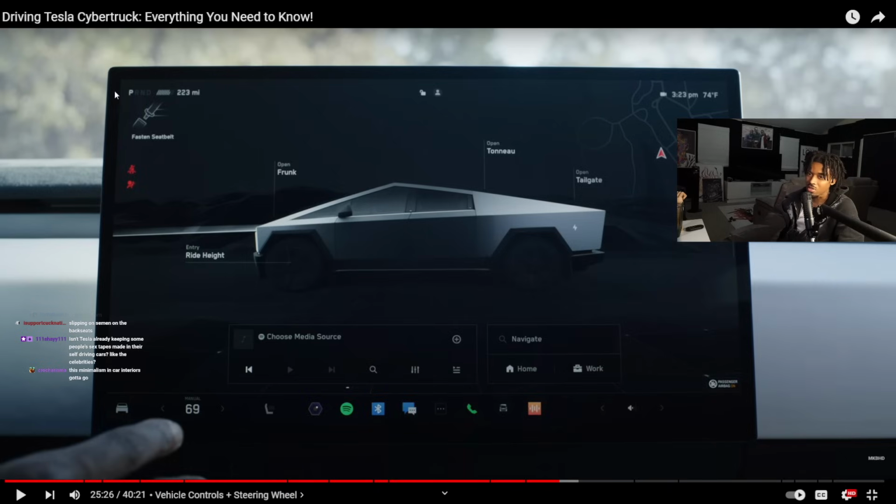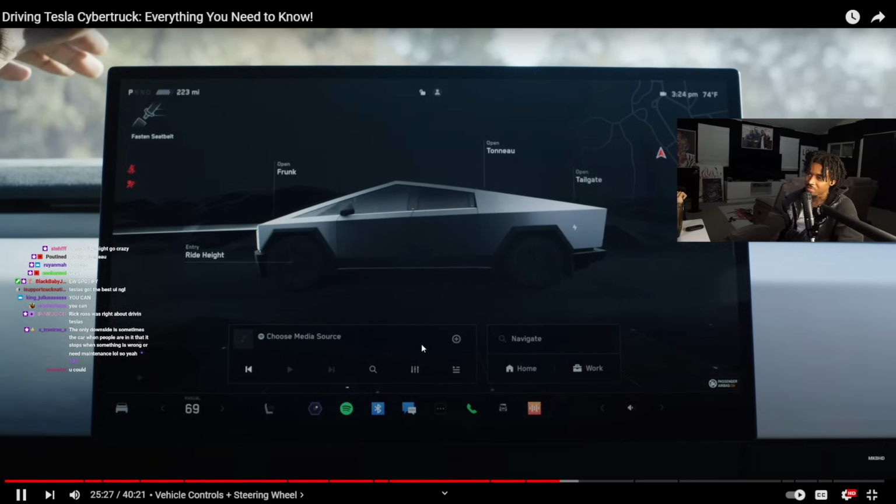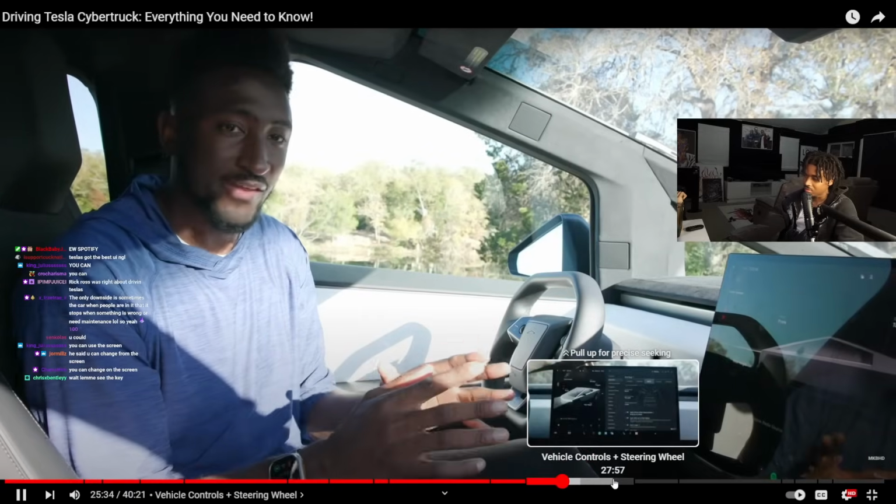Why wouldn't I be able to change my gears from the screen as opposed to it being up top? But then again, you might have an application that opens and takes up your whole screen, and then now I can't change gears because I got to exit out of everything. It's just so much. An actually really, really good job with the software in this all new Cyber UI. So if you've used a Tesla before, it's laid out the exact same way.